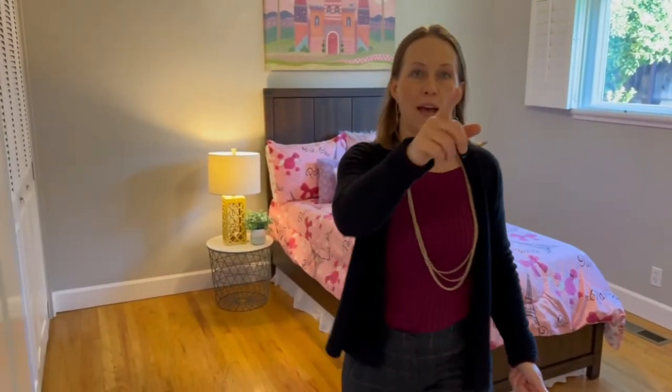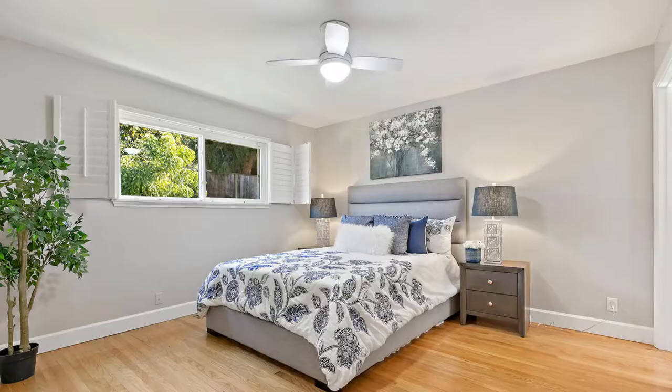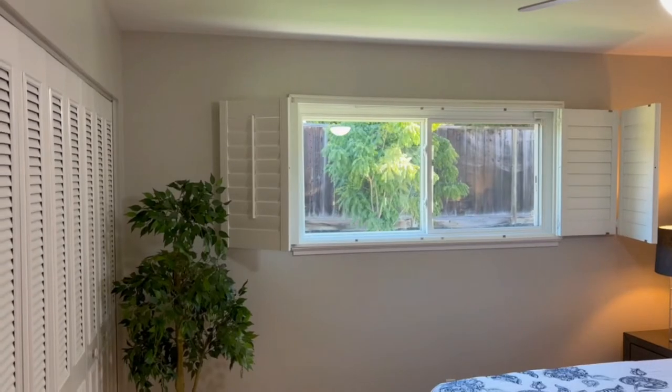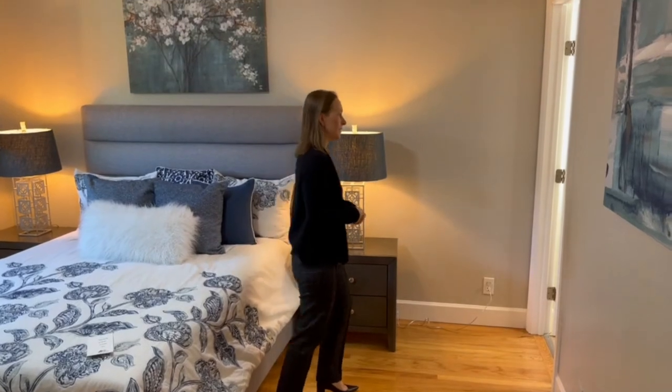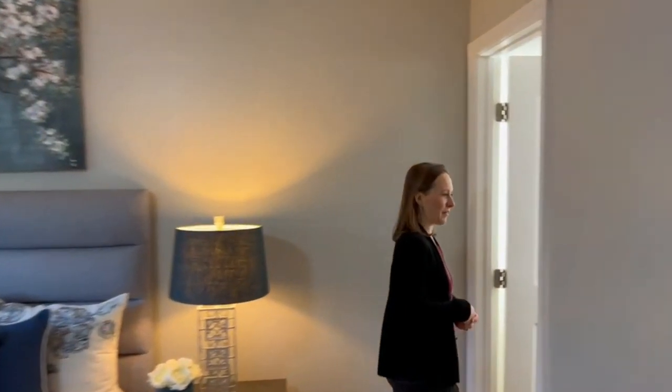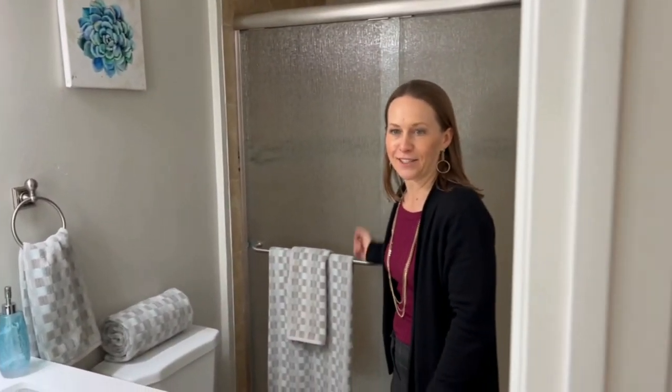So we're gonna go right behind you, and this is going to be the primary suite with the attached bathroom. Big closet, overhead ceiling fan, again, lovely shutters with a backyard view. This is a great place to have a master suite because it is in the back of the home, totally private and quiet. And we'll take a quick peek at the bathroom in here. I love this bathroom because it has 2 sinks that you can fit in. You don't have to worry about sharing, you got plenty of extra space. Again, a lovely tiled shower.